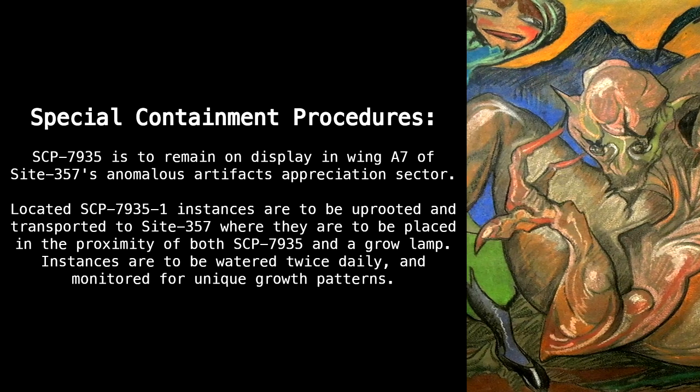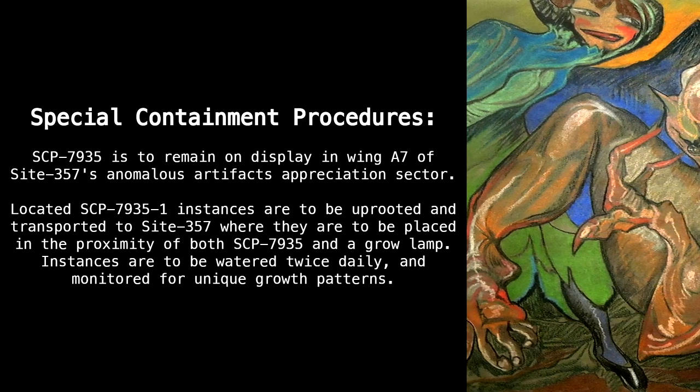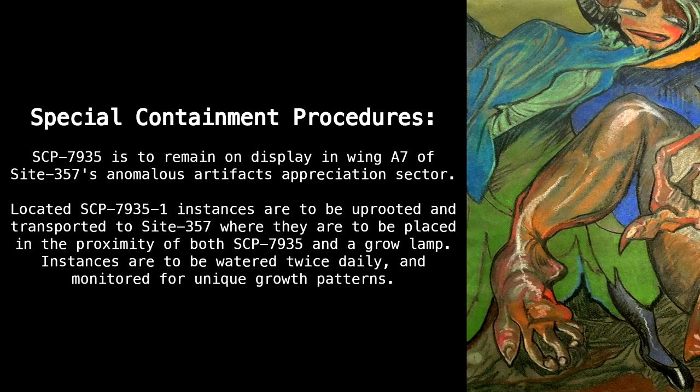SCP-7935-1 instances are to be uprooted and transported to Site-357, where they are to be placed in the proximity of both SCP-7935 and a grow lamp. Instances are to be watered twice daily and monitored for unique growth patterns.